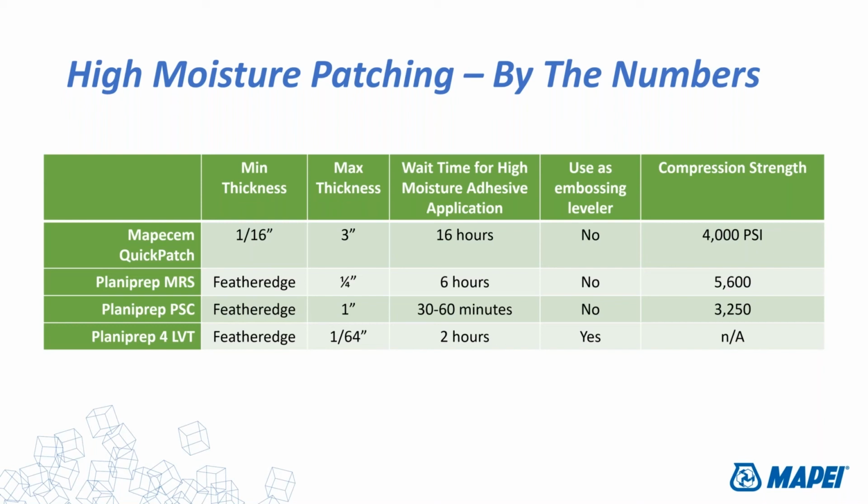Planet Prep PSC, the one we just introduced, or what we're talking about today, is 1 inch to feather edge. Very fast drying, 30 to 60 minutes. So that's going to be well received by the installer base, the contractor, no longer having to wait for high moisture adhesive applications. You can't use this as an embossing leveler, and it's still got a pretty good compression strength, which is above that 3,000 minimum requirement for ASTM F710.